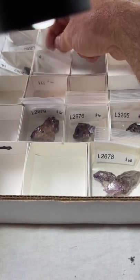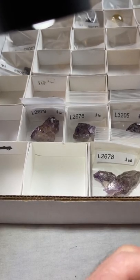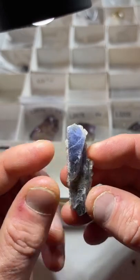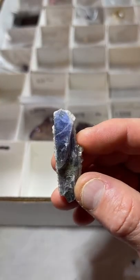Okay, am I going to cry about these? I'm probably going to cry about these. Okay, so these, I got a few tanzanites. These are weird ones. Look, there's a termination here. Let's show the tanzanite crystals at half price. What are we going to do about that?